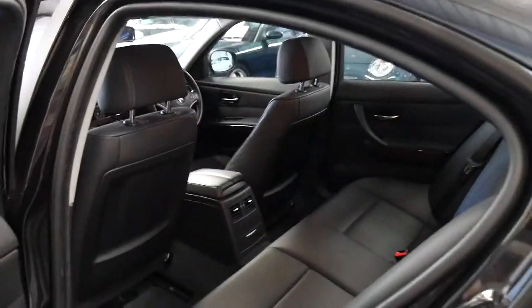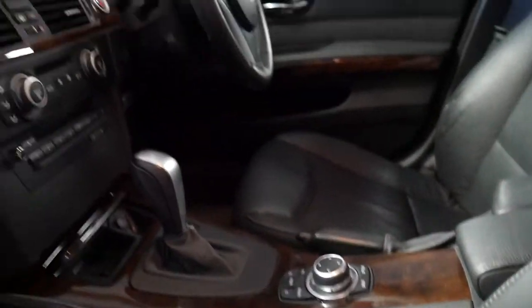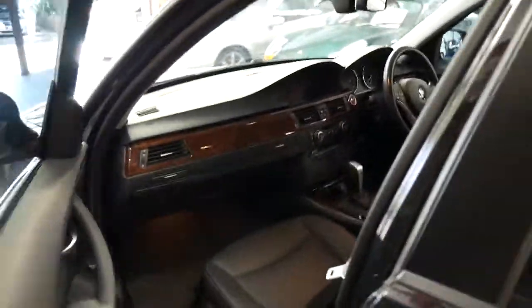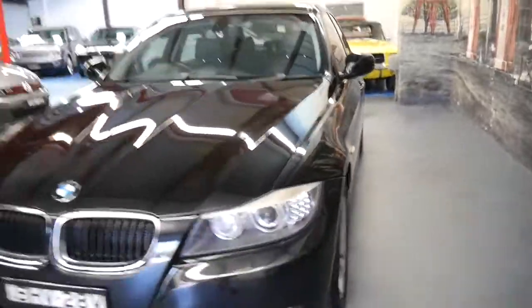And the good thing about a diesel is you've got plenty of torque, but you've also got a very good fuel consumption. We've sold a number of these 320 diesels over the past 3 to 6 months, and we do find that they are a lot more popular than the 320i petrol.